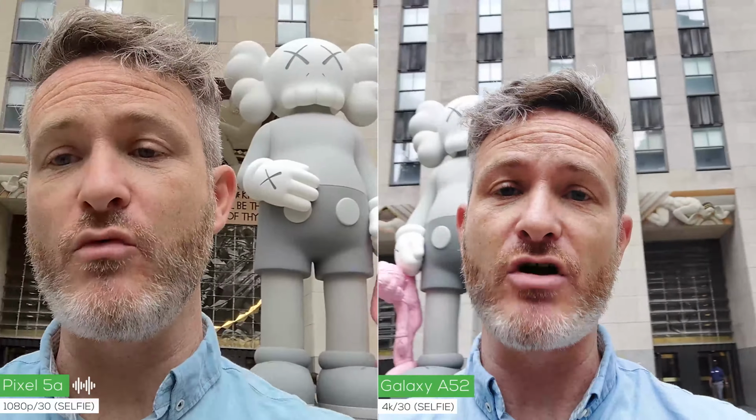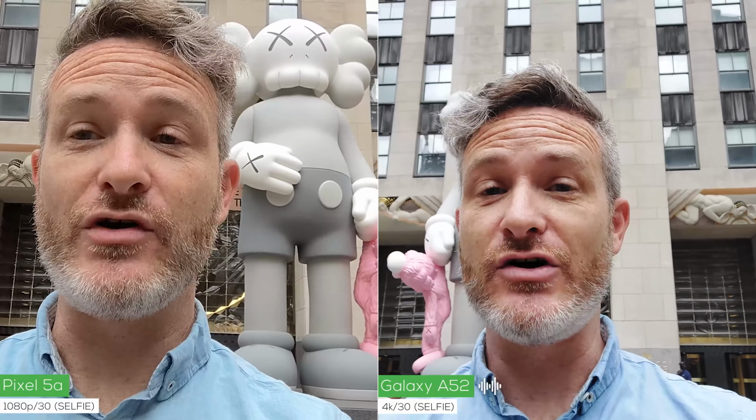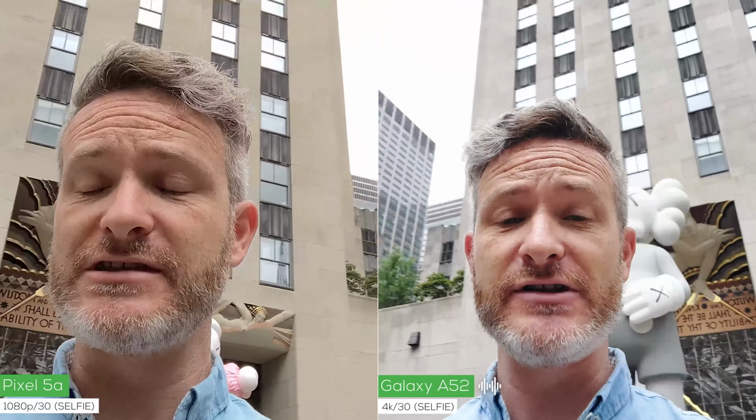And this here is what we get from the front-facing cameras on both of these devices. Just as a reminder, the Pixel 5a maxes out at 1080p video, 30 FPS from the selfie camera, while the Samsung Galaxy A52 supports 4K video at 30 frames per second. Definitely something that we don't get on a lot of mid-range devices within that $400 to $500 category.